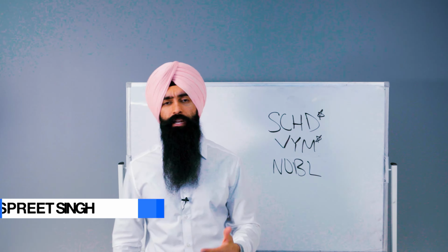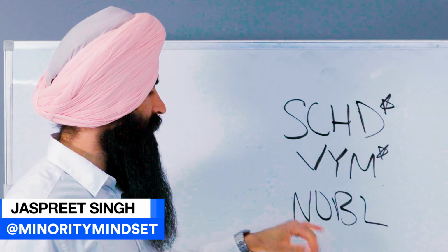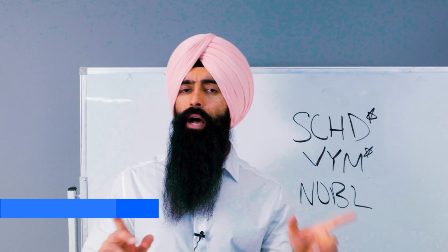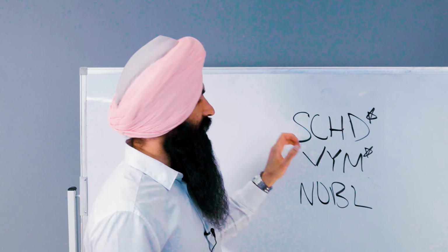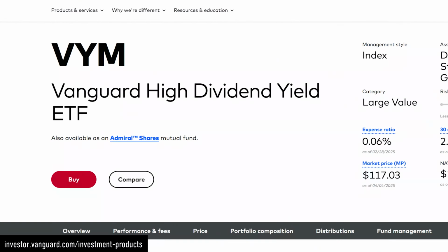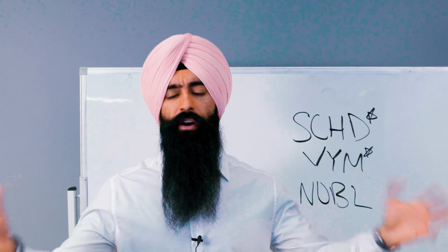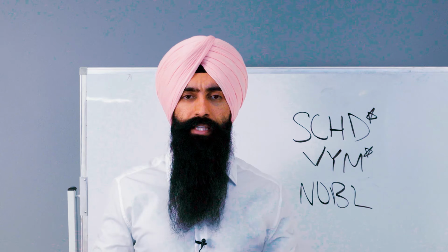A few examples of dividend-paying funds are SCHD, VYM, I'm personally invested in both of these, and NOBL. But look at how this works. With SCHD, this is an ETF created by Charles Schwab. VYM is an ETF created by Vanguard. An ETF is a fund. It's an exchange-traded fund, but all it is, it's a basket of stocks.